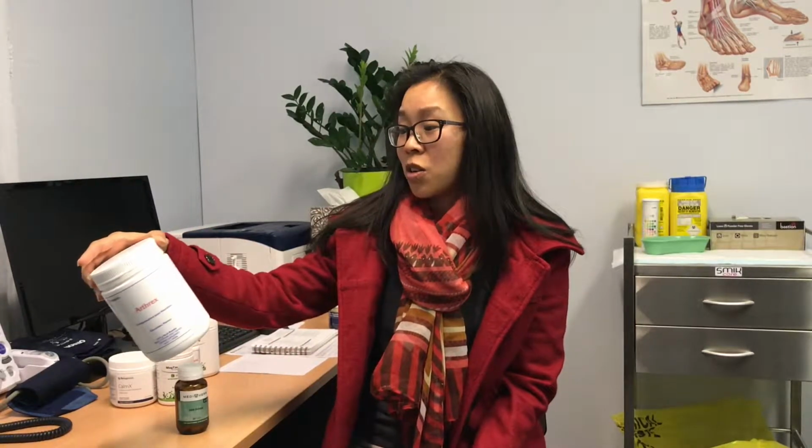The hydrochloride form is also sold, but there have been more clinical studies using the glucosamine sulfate form, and this dose here is 2 grams per scoop, so it's a really good dose of glucosamine sulfate. You need to have at least 1,500 milligrams per day as a therapeutic dose of glucosamine sulfate. And also the MSM, that's also a very high therapeutic dose at 1.5 grams.